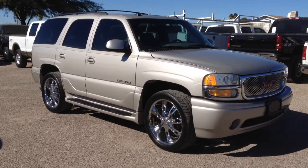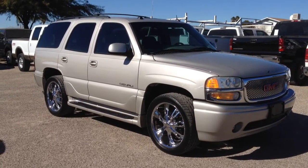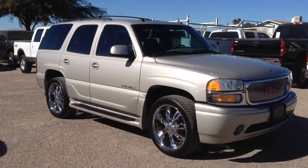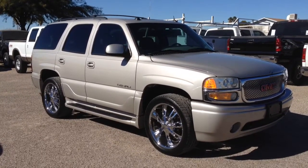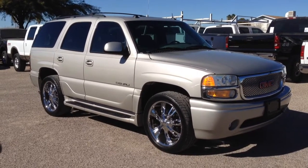We're selling this Yukon Denali. It is a 2005 GMC Yukon Denali. It's all-wheel drive, V8, obviously. It's obviously leather, being a Denali. It's sitting on a really nice set of high rubber 22-inch wheels and tires.